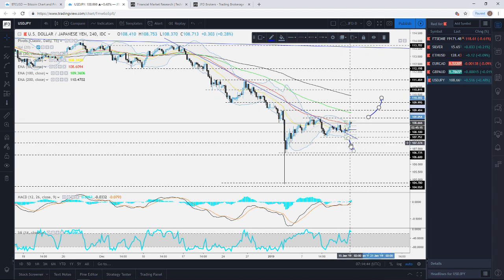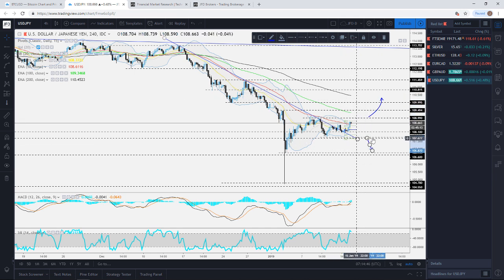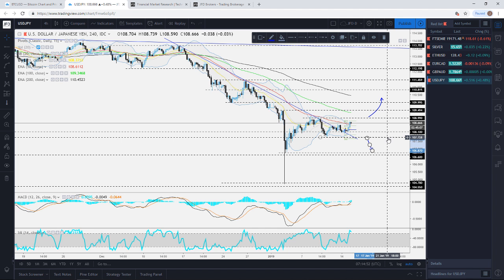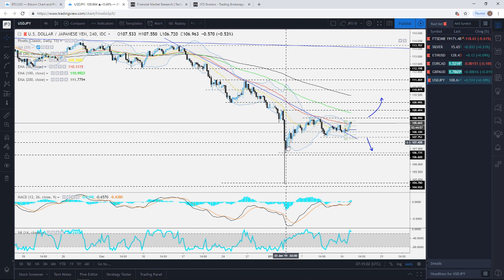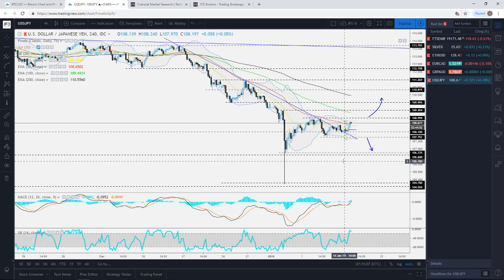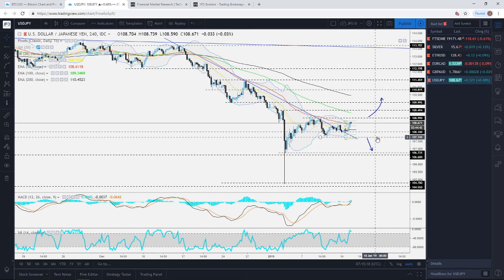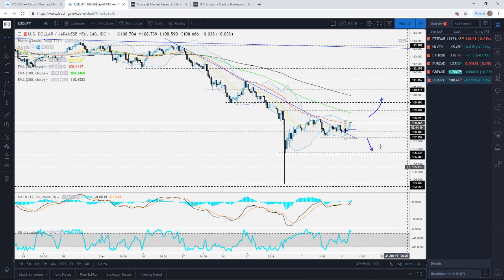On the downside, you could keep a close eye on this little area here, this 107.70 zone, approximately. Or should I say 75 to be more accurate, the 107.75 level. A nice good drop below that could send this pair towards a retest of the lows that we saw back on the 3rd of January, which was approximately around 106.73, 75, something like that. So just about 100 pips away from this breaking point around the 107.75. So keep your eyes on that one.